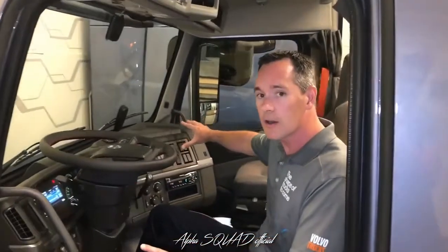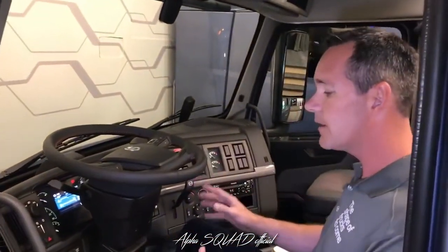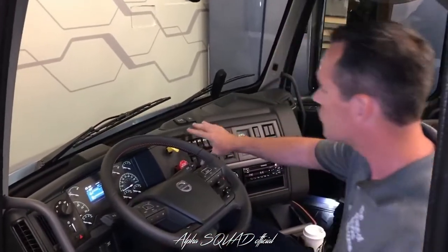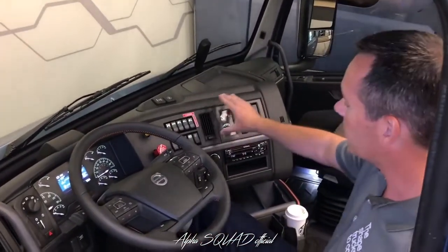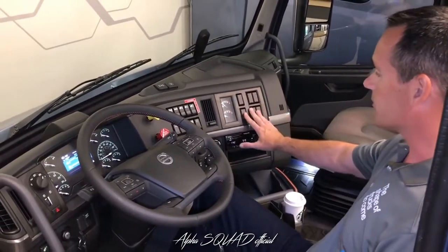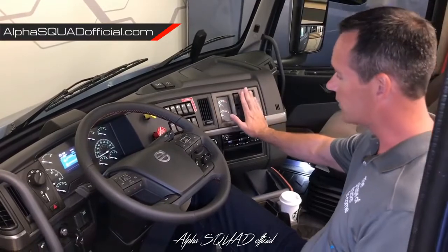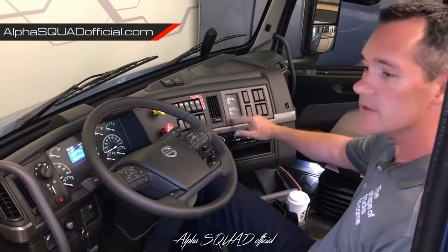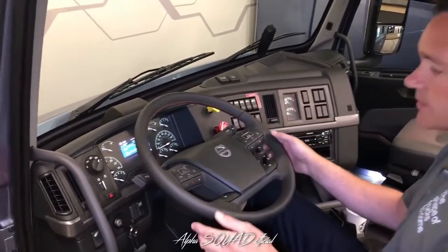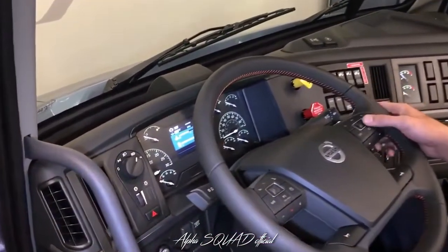Each one of our cutaway cabs is configured a little differently. So I'm able to show that the switch layouts might be different. This one has one auxiliary gauge. Some of our customers prefer to have auxiliary switches in this location, but you could get two auxiliary gauges here. The driver information display is also customizable.